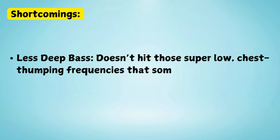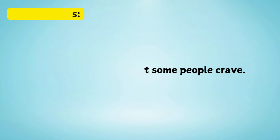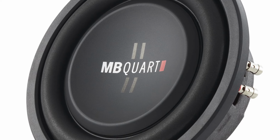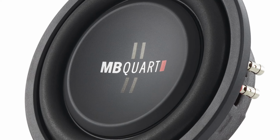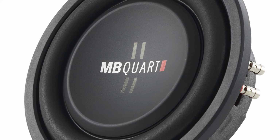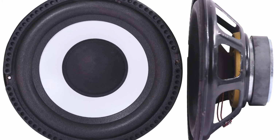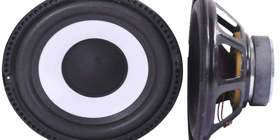Shortcomings: less deep bass, doesn't hit those super low, chest-thumping frequencies that some people crave. The 8-inch sub is a workhorse, especially for daily drivers who need a modest audio upgrade without losing practicality. I often find myself recommending it for sedans and smaller SUVs where cabin space is at a premium.